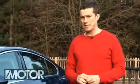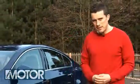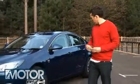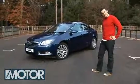In terms of styling, the Vauxhall Vectra is probably the automotive equivalent of Valium. In fact, I purposely never looked at one for too long for fear of slipping into a boredom-induced coma. Thankfully though, the same can't be said for the new Insignia. It's actually a classy looking car. I mean, look at it. Do you know what? I don't think I've ever seen a Vauxhall saloon that's quite as pretty.